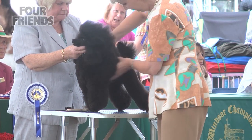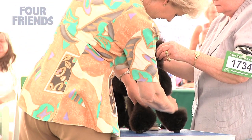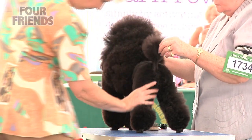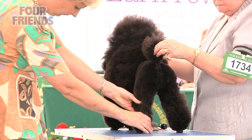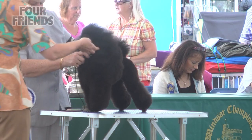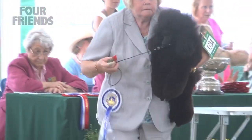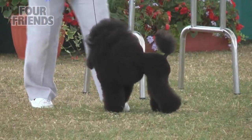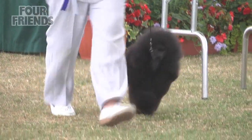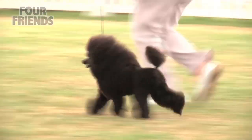The heart of a lion inside this small but sturdy frame. The first poodle club was formed in 1886. The International Poodle Club was formed some 46 years later at the Richmond Championship Dog Show in 1932. It's number 1734, the Toy Poodle.